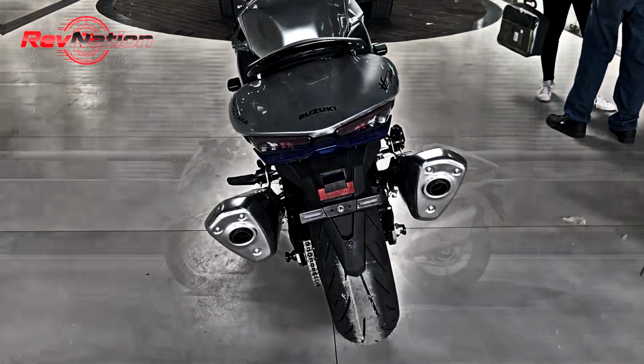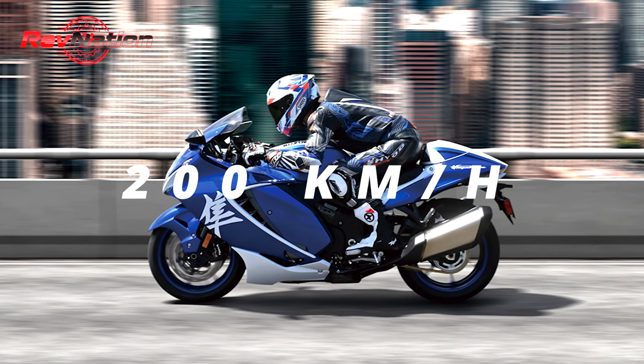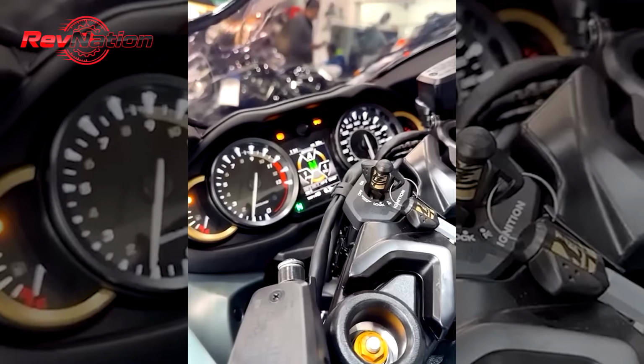Aerodynamics were slightly tweaked too. Suzuki's wind tunnel tests show lower drag and better downforce around 200 kilometers per hour. And yes, it still looks like a Hayabusa: muscular, stretched, ready to pounce.